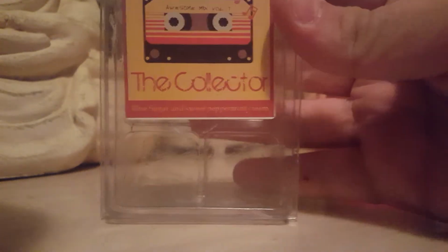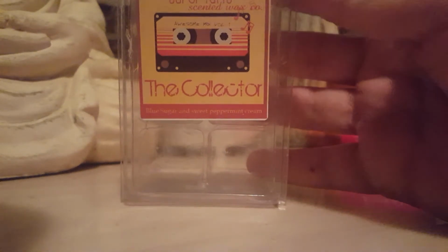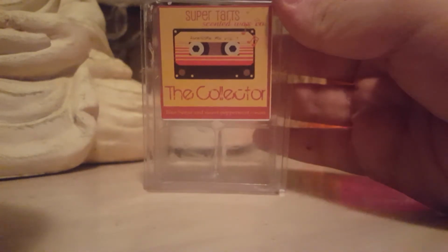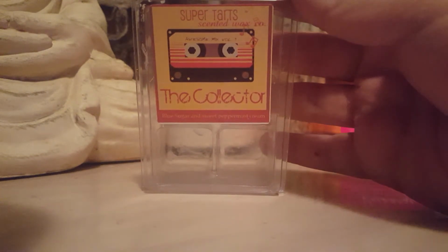Some Super Tarts empties. Let's get those. So first I finished the Collector. This one I highly recommend. Blue sugar and sweet peppermint cream. It is a beautiful masculine peppermint scent, perfect for bedtime.